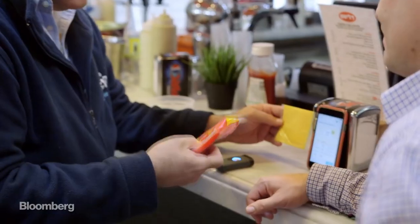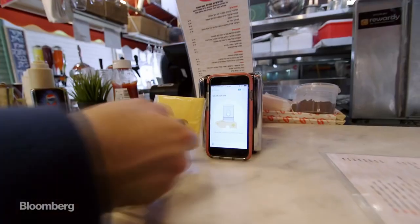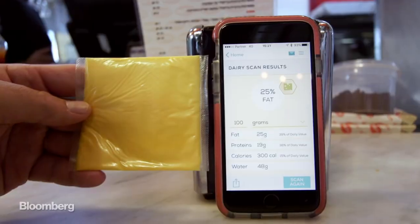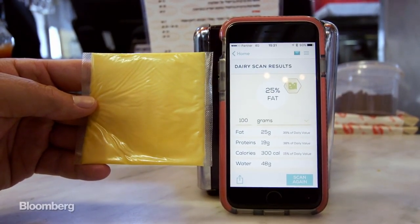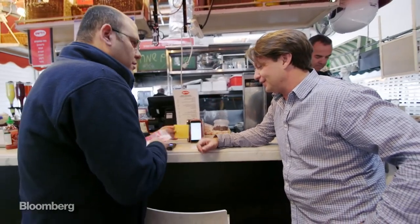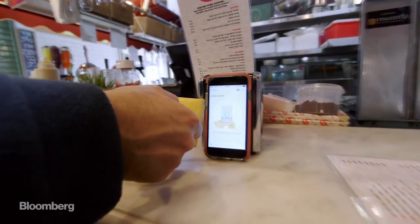And it was way more accurate than the actual nutritional labels. Good old American Velveeta. On the label, it's 290, here it's 300. So it's almost flat on. Yeah, well, what's the fat percentage on the label? 23, and you're 25. Yeah, oh, beautiful. That's beautiful.